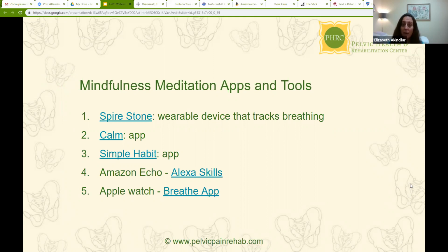The Spire Stone is a wearable device that tracks your breathing. And part of a mindfulness practice is regulating your breathing, so this tool will help you do that. There are many different apps out there that have various mindfulness practices that you can listen to, that they'll take you through. These are a couple that are quite popular with patients. One is called Calm, and the other is called Simple Habit.